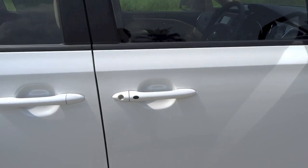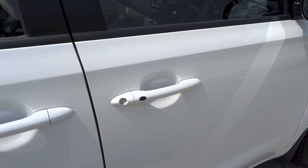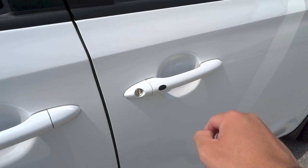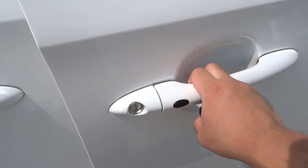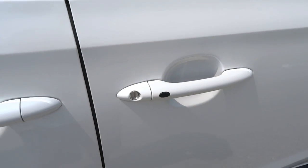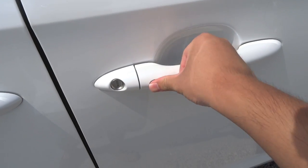The Grand Carnival in EX trim does come standard with Kia's version of a smart keyless entry and start system. So, just have the key fob on yourself. The car is currently unlocked. To lock the car, press the black button on any of the front door handles. And to unlock the car, just press the black button again.